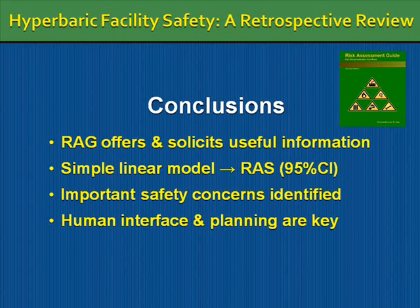And then just really validating that it is the human interface, it is the people that run the chamber that decide on the safety status, not the equipment. The equipment plays a much lower role in the overall safety status. And then just lastly, we always say those that fail to plan, plan to fail. It works in business, and it certainly works in the safety of a hyperbaric facility.